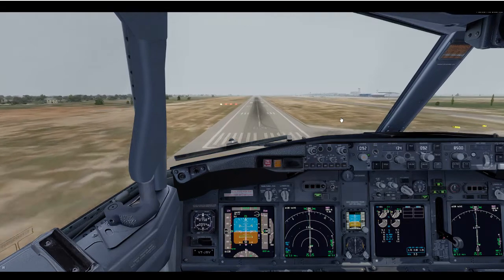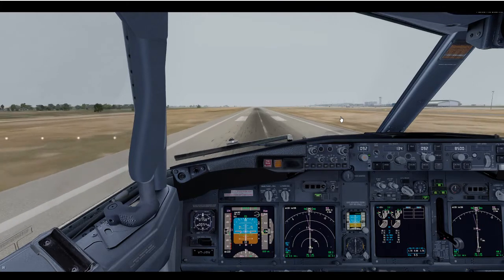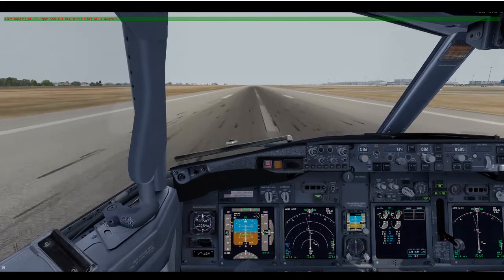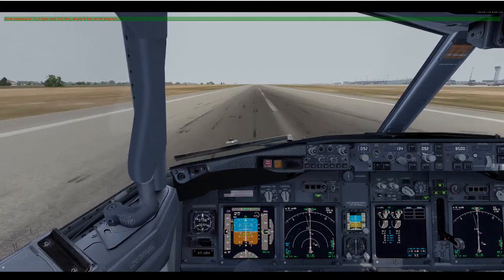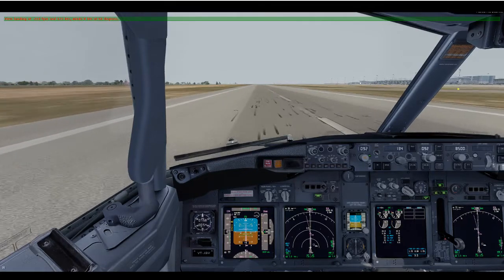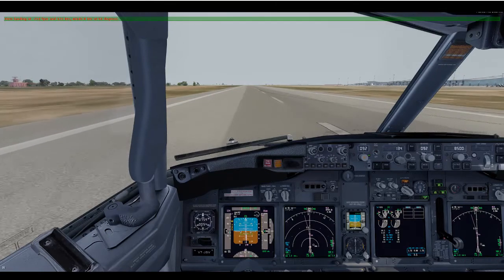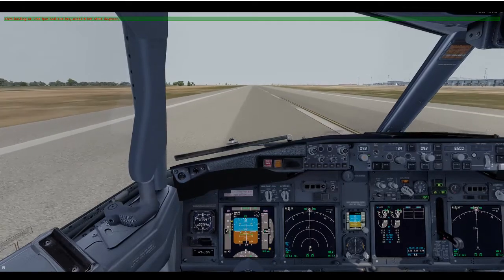Alpha 912, roger, flight time closed, one unit to the destination. Thanks for flying to Bengaluru, have a great day. Bye-bye. 100 is ready. Check. Manual brake checked.